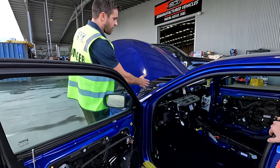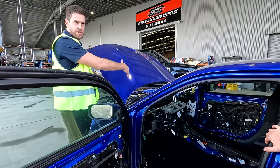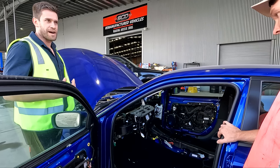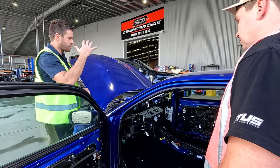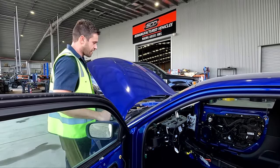Yeah. So everything from the firewall forward with our conversions remains absolutely factory. The steering box, everything remains on the left-hand side of the vehicle. What that allows us to do is, if you need any parts, we can air freight them straight out of the States. So, paint broken, we don't touch it. There are other mobs that will take the whole cab off the chassis, rebuild the motor and put it all back together.